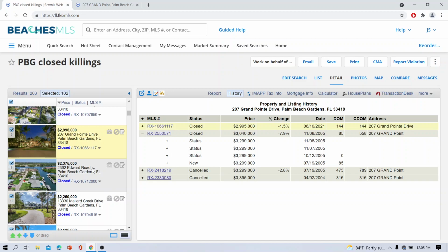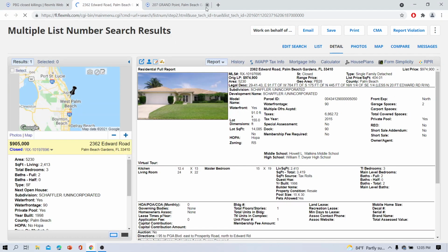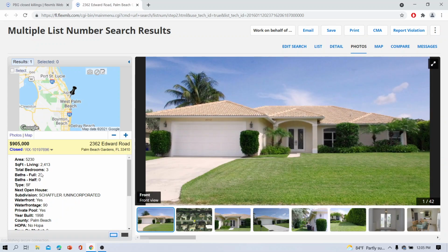Here's one on Edward Road, $2.3 million. The person bought it in 2016 at $905,000. 5 years later, they're selling it for $2.3 million. We have to see the difference. Okay, so let me get rid of that. This was the old listing when they bought it at $905,000. It's only a 3.2, built in 98.